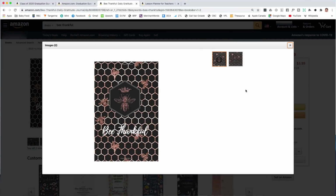So let's look at this first example of a gratitude journal. All right, so firstly, it's got some great potential. There's an interesting pattern that's being used in the background. They've taken out that bumblebee element and brought that forward. That's great. So there's some real potential here, but there's a misalignment of the main design element. You can see that it's slightly off to the left. That just throws the whole thing off and makes it look really unprofessional and amateurish.